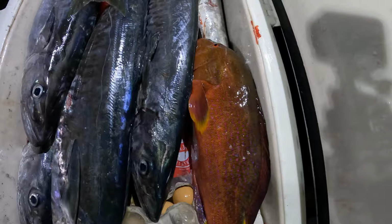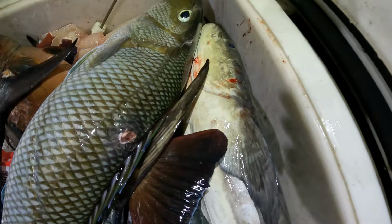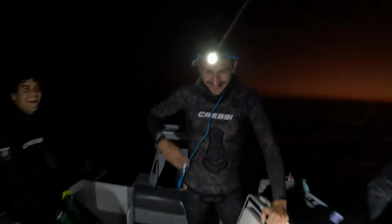All right, coronation trout, Mackies, doggy, jobby, and a nice cobia, and Ivan's common coral trout. Hey! My favorite fish.